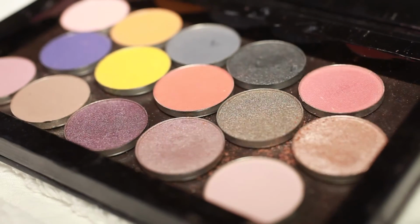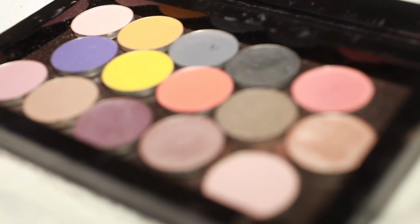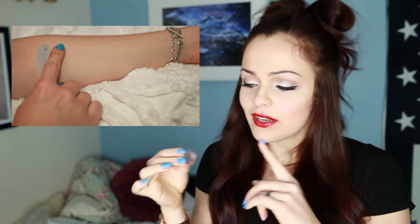Okay, we're on to my last Z palette, and the first color is Mercury. It is the lightest silver shade that I have, and it is very metallic, and it is a beautiful silver. The next shade is Graphite, and it is truly kind of like the color of pencil. It is very graphite gray silver.